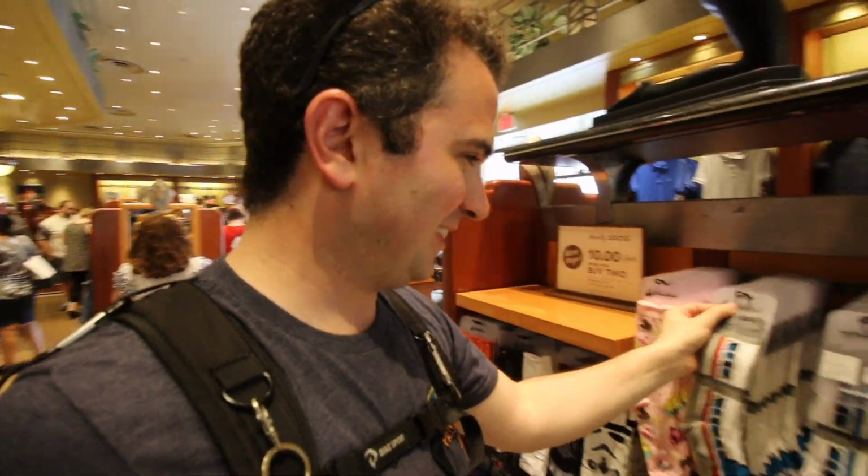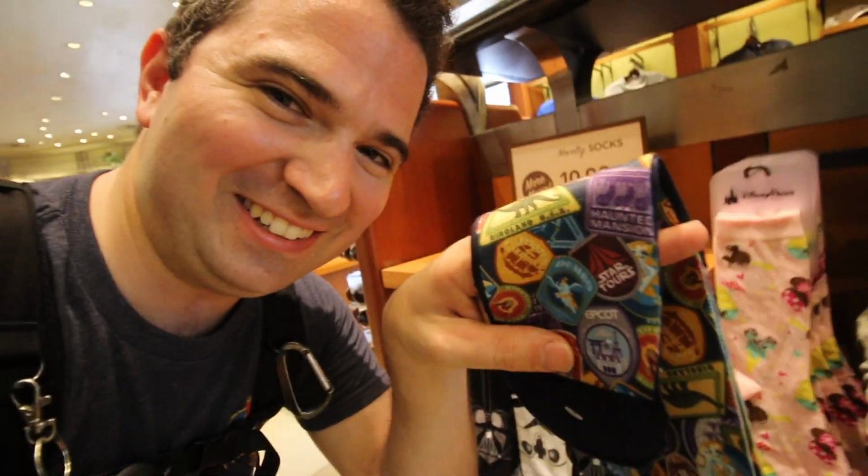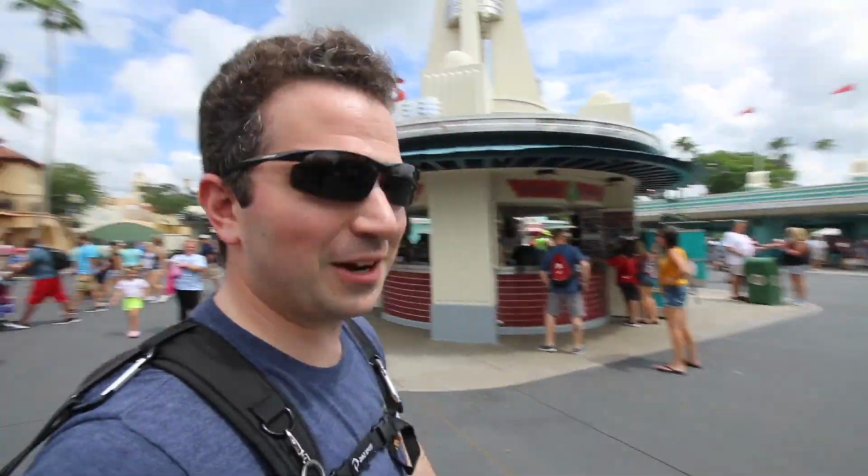Monorail socks. You got the stiff socks right there. Alice in Wonderland. Cheshire Cat. Look at this one. Those are great. Meeting right by the entrance of Hollywood Studios, Donald and Daisy Duck. I didn't know they had a meet and greet here.